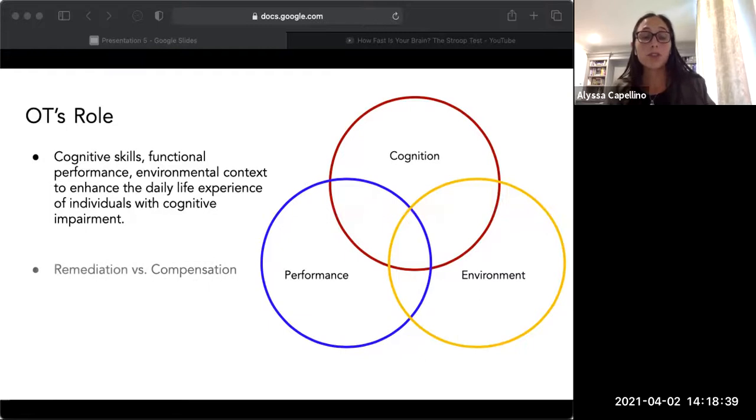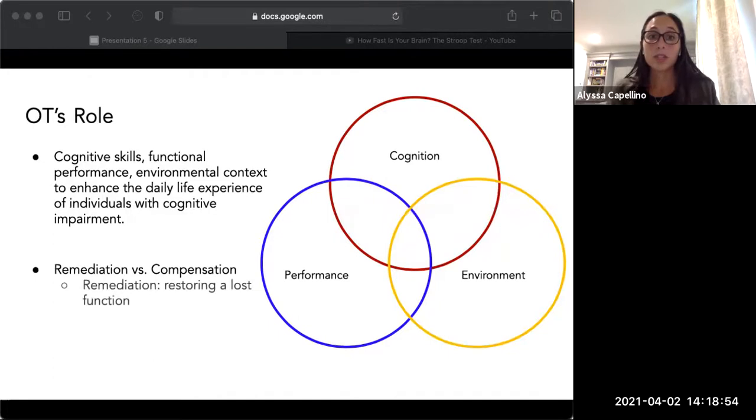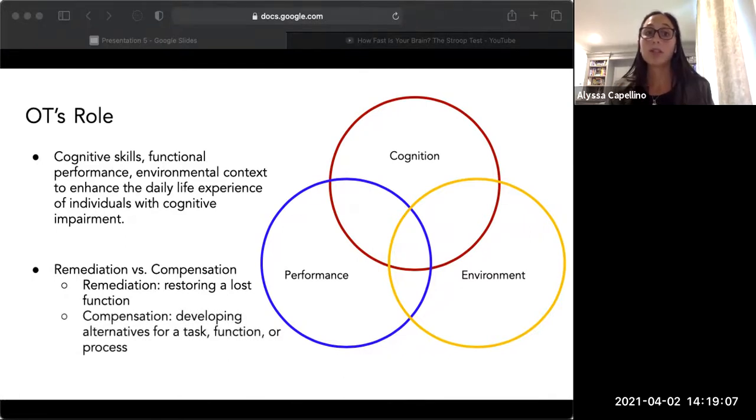The intervention strategies that OTs often use are either remediation or compensation techniques. When they're combined, it's a process of restoring and learning adaptive techniques to improve function. Remediation techniques use a restorative approach, and they are basically restoring the impaired skill that somebody is experiencing. Whereas compensatory techniques are approaches of teaching ways to compensate for impaired function. We'll be looking at both types of these techniques today.